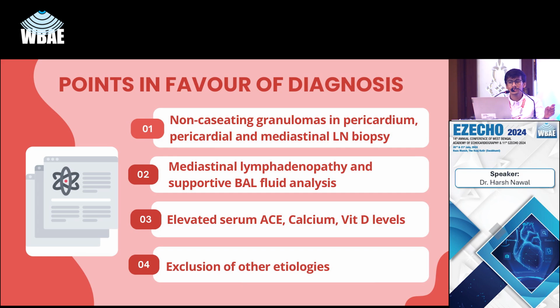Points in favor of the diagnosis: we found non-caseating granulomas in the pericardium proper, pericardial lymph nodes and mediastinal lymph nodes. We found mediastinal lymphadenopathy, and it was supported by the BAL fluid analysis. There were elevated serum ACE, calcium and vitamin D levels in the blood, and we have excluded the other etiologies in this case.